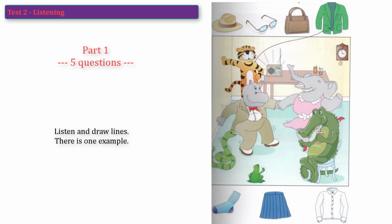Five. And now, put the handbag between the frog and the snake. Pardon? The handbag? Yes. Put it between the frog and the snake. Okay.